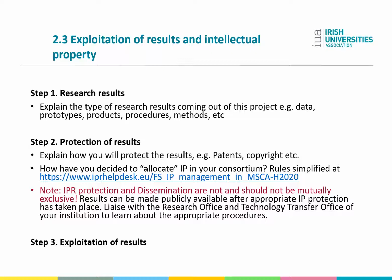Liaise with the Research Office and Technology Transfer Office of your institution to learn about the appropriate procedures. And thirdly, describe how you will exploit the results, as detailed on the following slide.